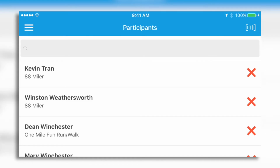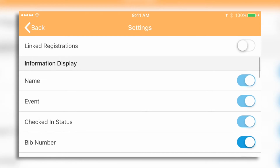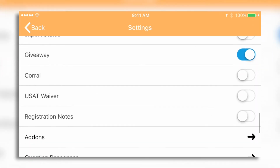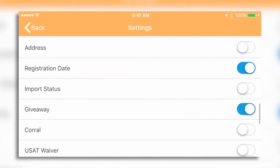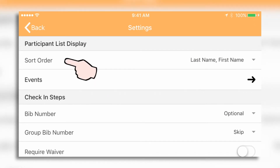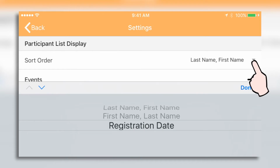And while we're here, Megan, why don't we go to the settings for the check-in app? So there's a lot of stuff here. If you guys are using the check-in app and you're not happy with the way things look or the data that is being visualized and shown to you, look through this because there's a ton of stuff you can do. Go all the way at the top, Megan. First thing is the sort order. By default, it's last name, first name. You can also do registration date.